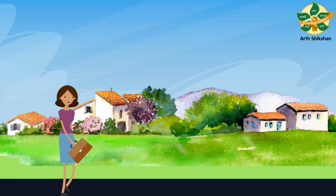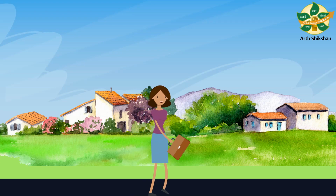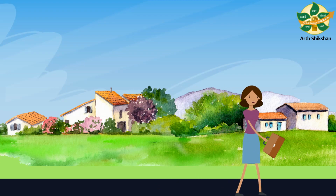Today, Indratai is visiting a small village on Sarpanch Sir's request. She is going to brief villagers on digital payment, which is getting popular these days.